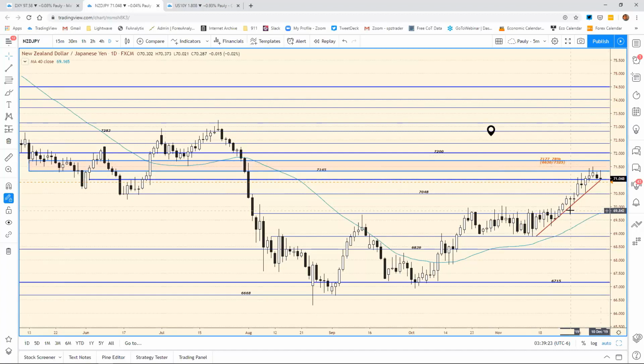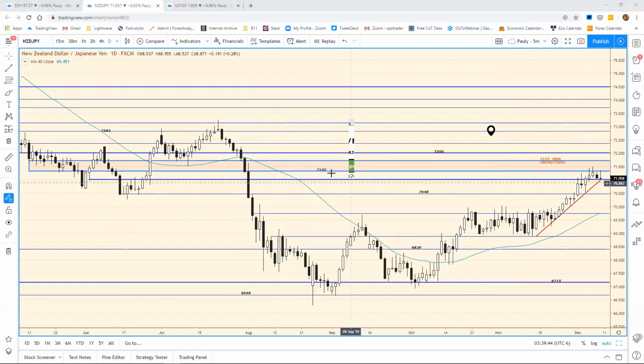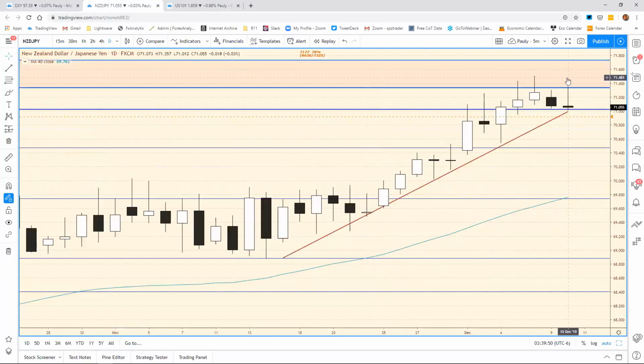So my thoughts would be they could probably goose the stops a little bit here. So for support here on the Kiwi yen, it's going to remain the same. We're looking for 70.85, okay? Them to goose the stops a bit. And on the upside, we're looking for the 71.45. And the 71.45, once again, that's the bottom part of this zone here. And you can see here today, that's exactly where they've run into trouble, 71.45.